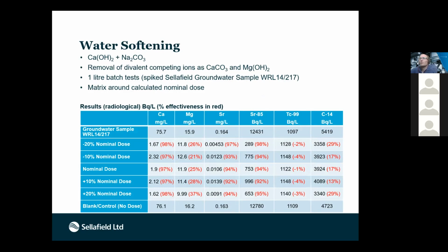As you'd expect, there was effectively no removal for technetium 99 in these tests. We also did track C14 in these. We didn't have any precautions though for loss of C14 to the atmosphere during them. So while we've got some removal from those, we haven't been able to quantify which of those actually went into the carbonates and which were just lost to atmosphere during the test.